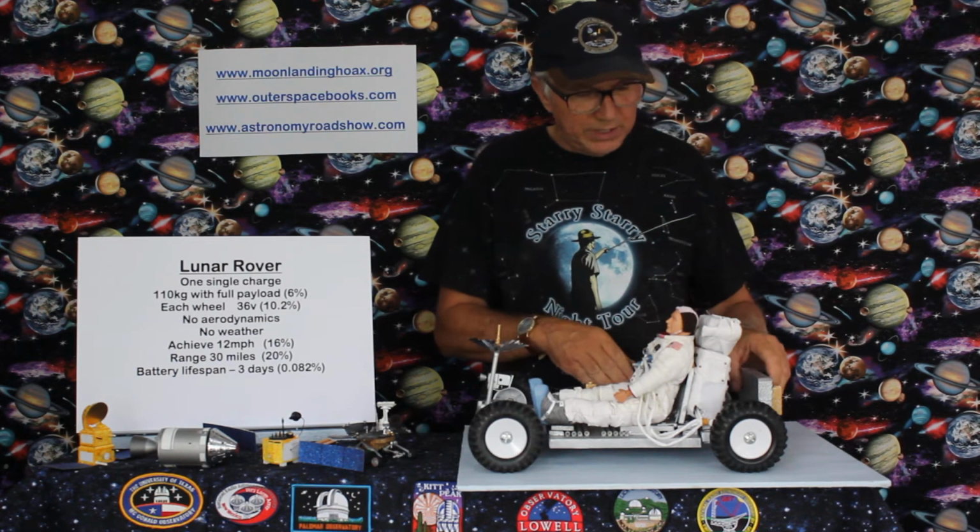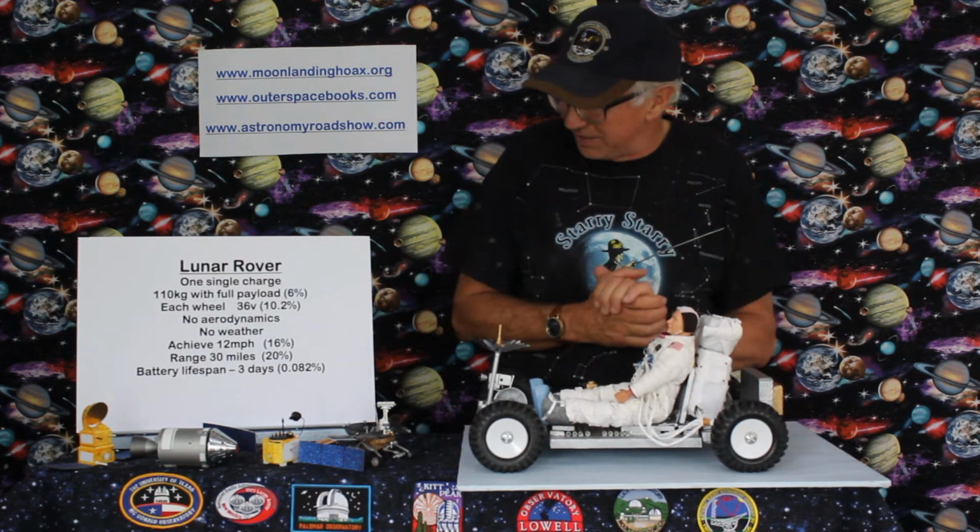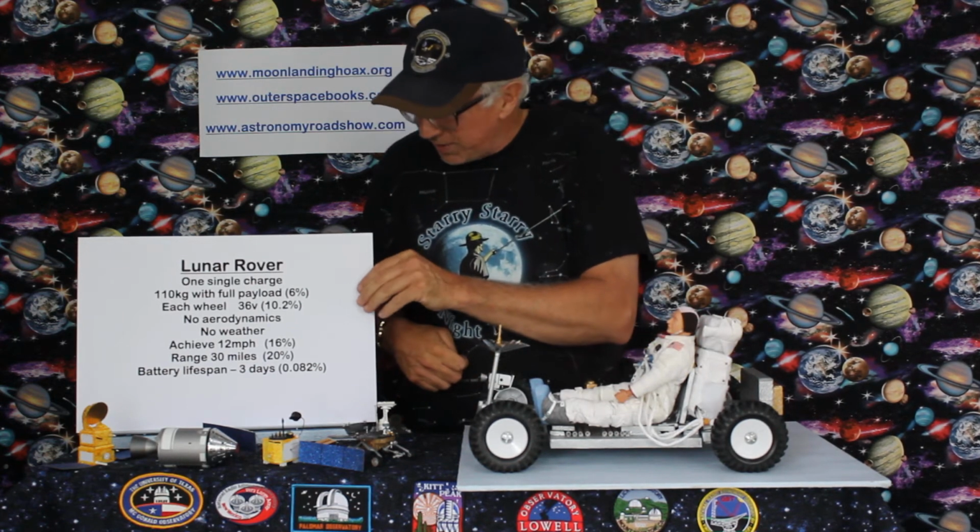So can these 2 little batteries power this car? Yeah, no problem. Okay. And 10-year-old children can come up with this. Alright, it's not really a big deal. Okay. Anyway, what else we got then?